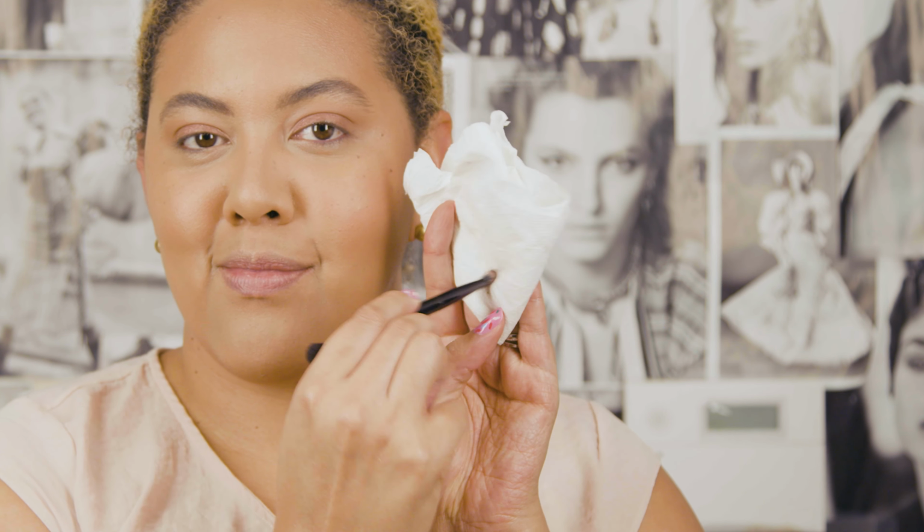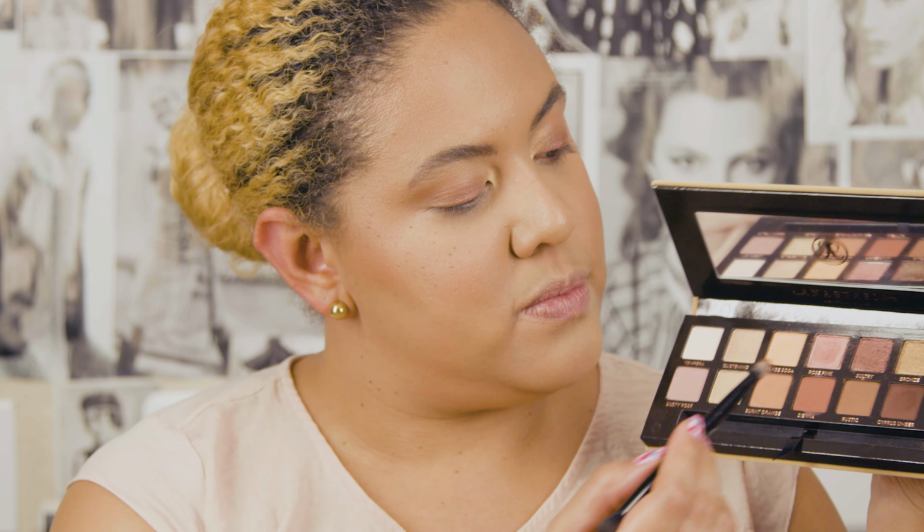Then I moved and I applied glistening to the inner corners. What I did was, the flat part of the brush, I cleaned it with a paper towel and then I applied glistening in the inner corners. The next step is again cleaning my brush with a paper towel, and then I apply the color called Rustic. And what I did was blend the entire bottom lid.